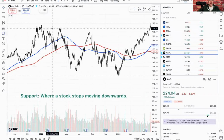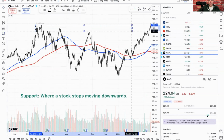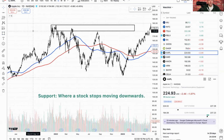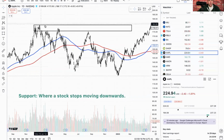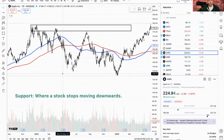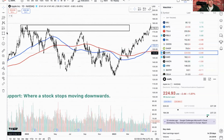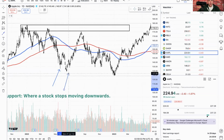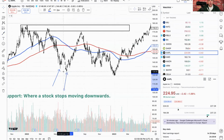Okay, so we have our resistance area up here that we talked about. And now we just want to see, all right, well, where does it bounce? And we could see clearly from where this resistance area was created that there was a support area that came into play here. Because if we take a look at this chart, we can see that, oh, we got a nice bounce here where it pushed higher, and then it came back down, and then we got another bounce right around that same area where it pushed higher back up into that resistance.